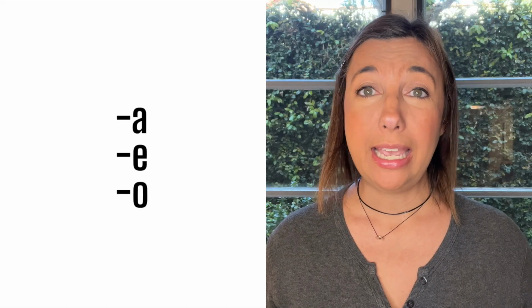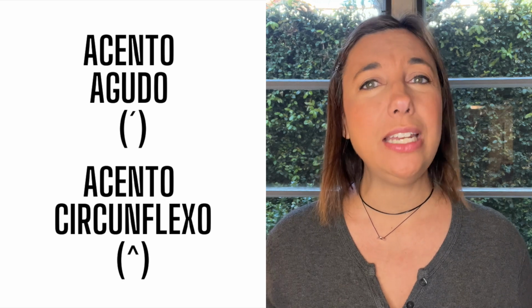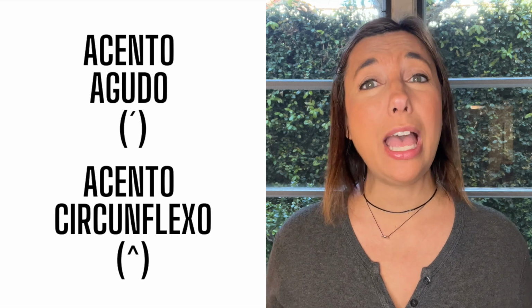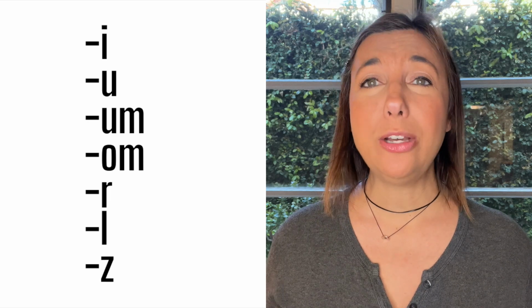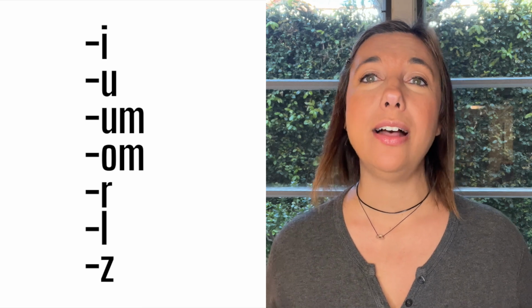The natural tonic syllable in Portuguese is the second to last one. This is always true when there are no accent marks in the word, and it ends by an A, E, or O. If you see a word with an acute or circumflex accent, it means it deviated from the pattern, and you will have to stress that syllable instead. This will happen on the third to last syllable or the last syllable. The tonic syllable is also the last when the words end by the vowels I, U, by the combination on, or the consonants R, L, and Z.